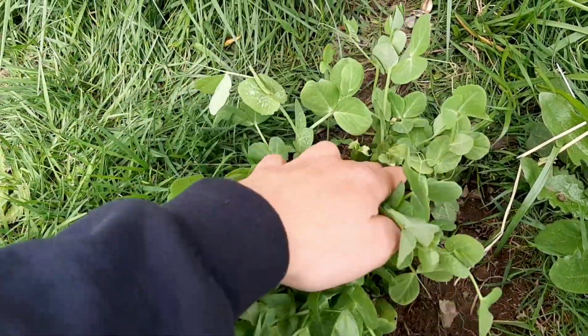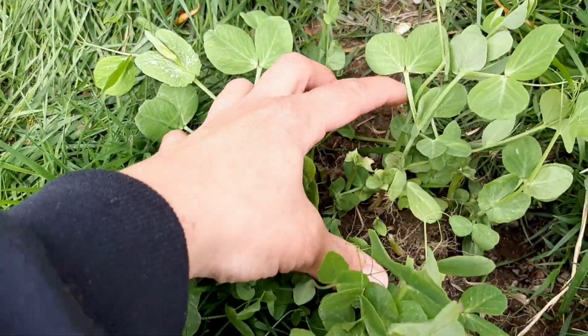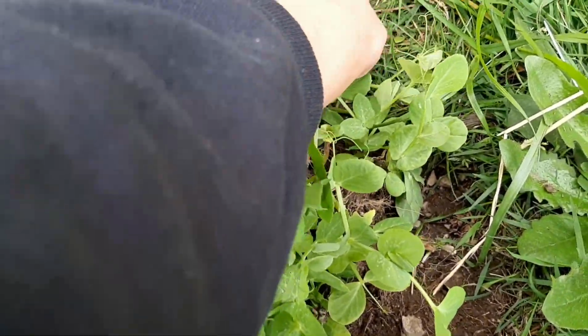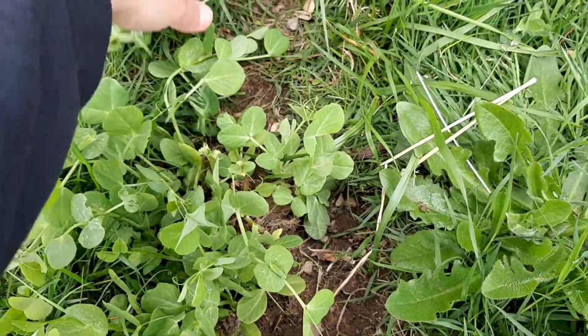So I don't know if those are going to go or not. That one there is trying to get some second leaves on it. It might work. I'm just going to clear out some space for it here. Give them some room. Maybe they'll go. Maybe they won't.